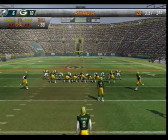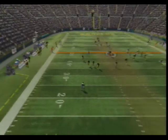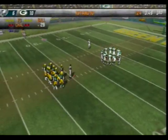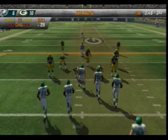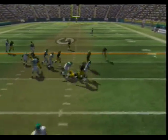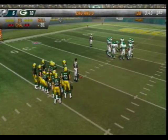Bailey is the deep return man. From the 26. Ball on their own 29. Taylor, the deep man. Hand it off. Bryant is there for the tackle at the 31-yard line. Mixon runs with passes, keeps the defense on. So a gain of about one.